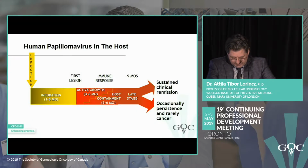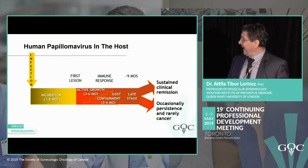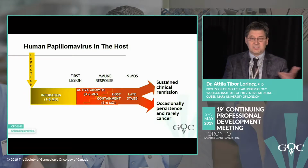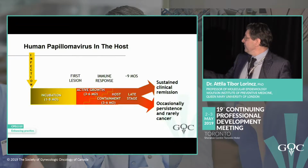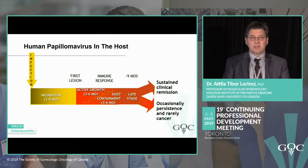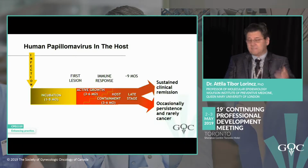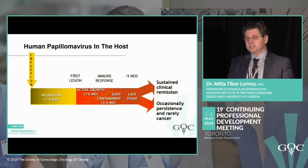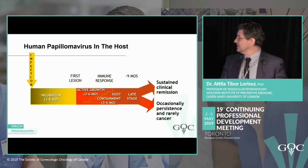So if we look at a typical infectious process, it takes many months to play out. You know, there's typically a silent period after infection where nothing is seen. In fact, in most cases, nothing is seen because if you have sustained clinical remission and, in fact, an occult infection, you'll only detect the DNA, but you won't see the effect. So if you see an active growth, it can be a flat lesion, it can be a wart, many different kinds of morphological manifestations, and then there can be a host containment period.